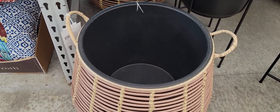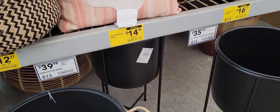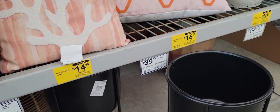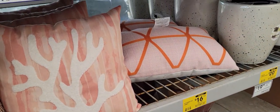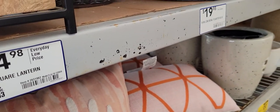This is another planter that I love. And it looks like it is actually wicker or bamboo, but it's actually like a plastic material. Really nice. It's $39.99. That one has not gone on sale yet, but guys, I'm going to be having my eye on that one because the girl wants that.